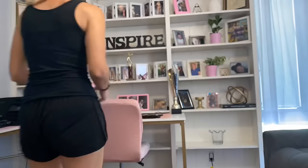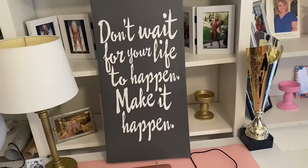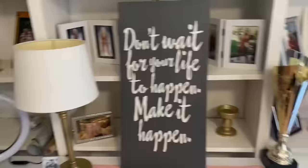I want to give you guys a pro tip. When you're decorating, you always shop your house for things and look for things in your house. And I had that and I never put it up, and I'm like, I'm gonna put it in here. It's gonna go perfect above the computer.